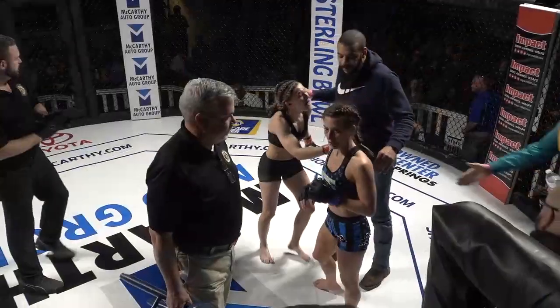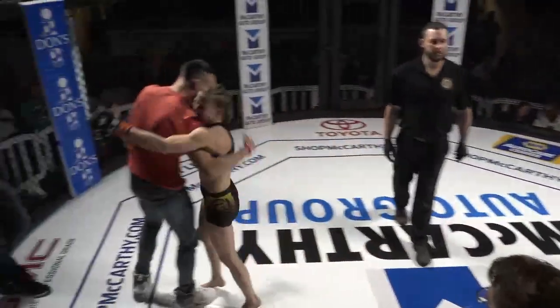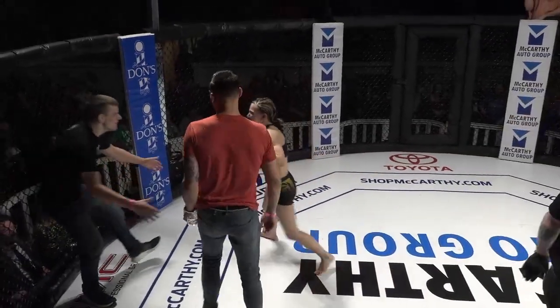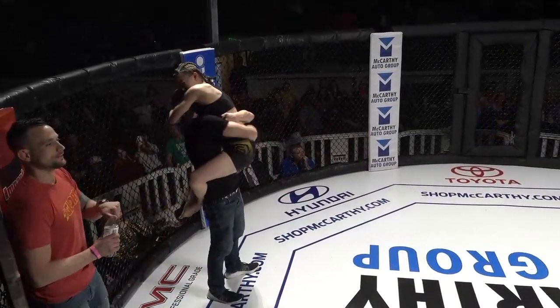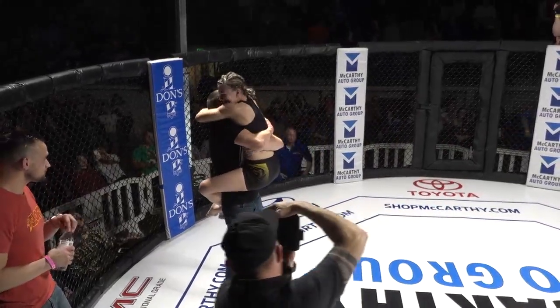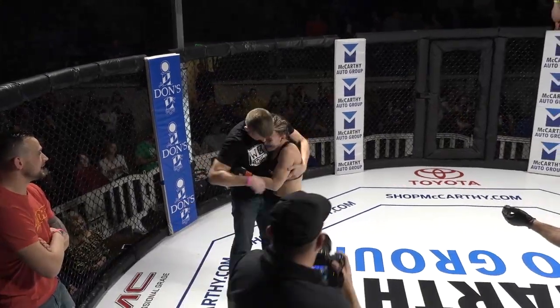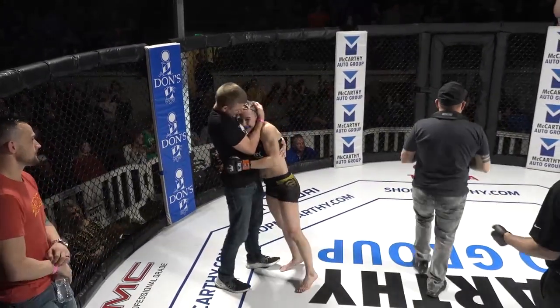And here we go, looking at a replay. So that was the last one. Yeah, dropping her. Very impressive win for Elle Wagman. Great performance, and I thought old Grant Dawson's head was going to explode there for a second, but he's calmed down now. Very excited to see his girlfriend with the victory. They're sharing kisses in the cage. It's amazing.